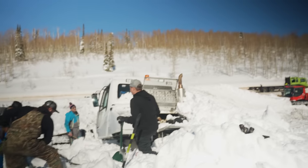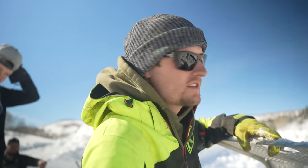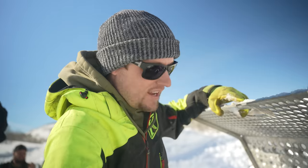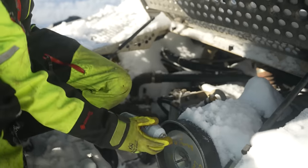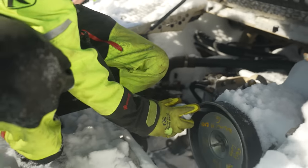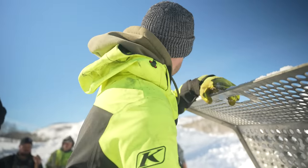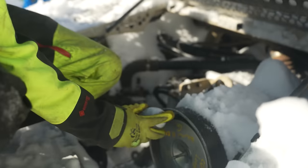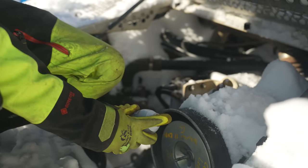I don't know. The real question is to see how dead she is. It's been sitting here since summer. Nope. She's as dead as it gets. Come on, baby. Right there. We're right there.